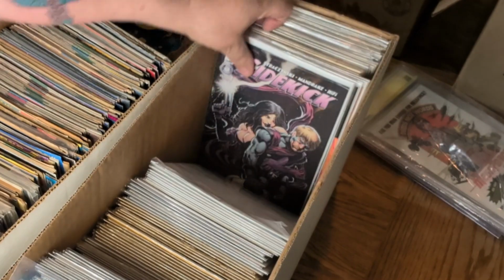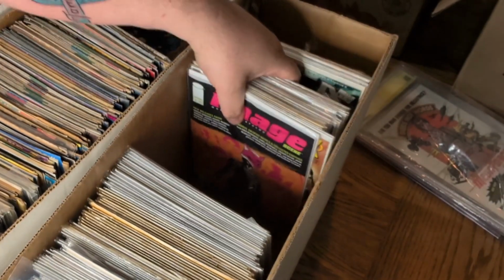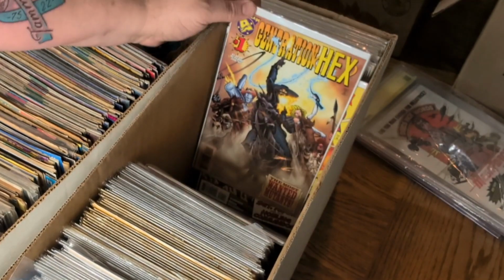Death Ship. Sidekicks. Image, I think that's a free cover, free thing. Generation Hex.